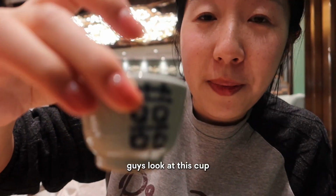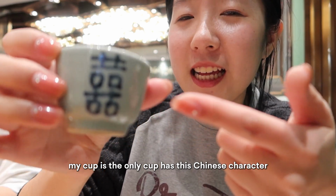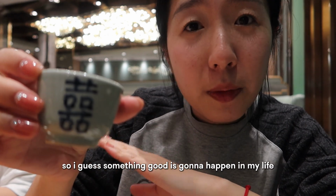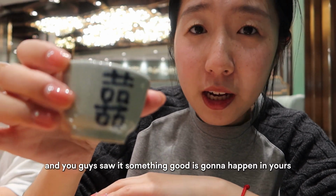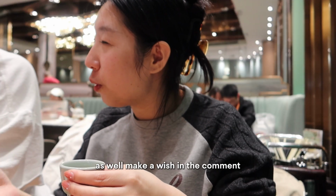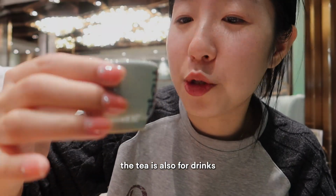Guys, look at this cup. My cup is the only cup that has this Chinese character. This character basically means everything is going in the best way. So I guess something good is gonna happen in my life. And you guys saw it, something good is gonna happen in yours as well. Make a wish in the comment, maybe they'll come true. And guys, the tea is also for drinks.